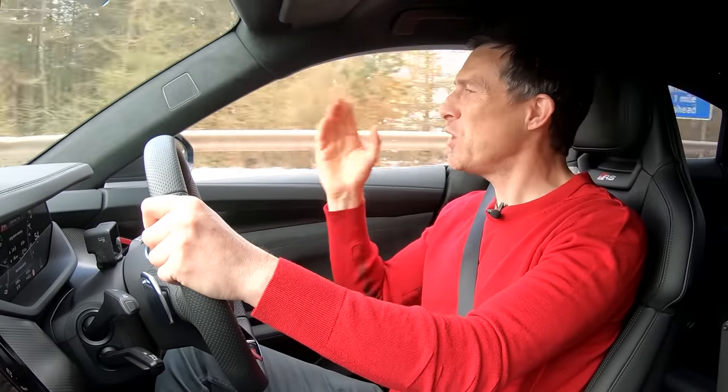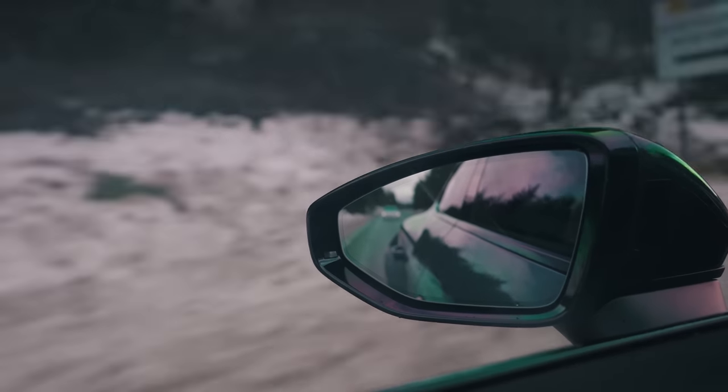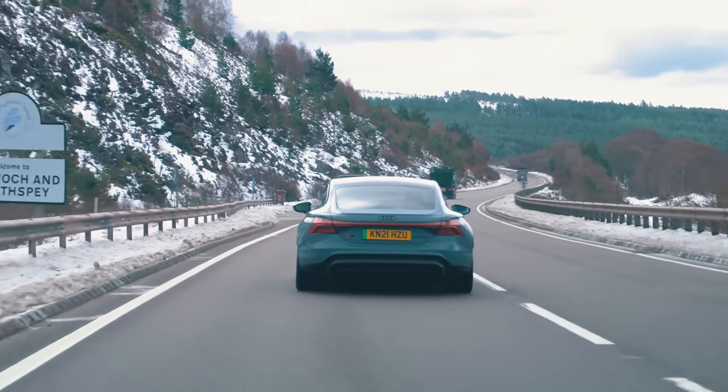This is actually a good test, because we are going to drive these cars in varying conditions. It's going to get warmer as we go south, and they are both being compared in the exact same conditions. Makes it interesting.